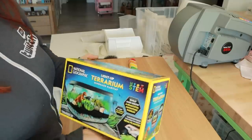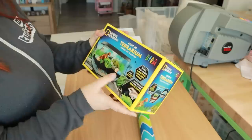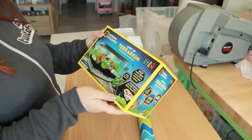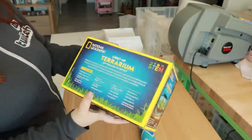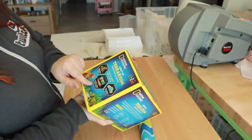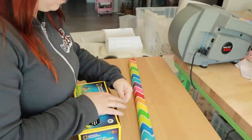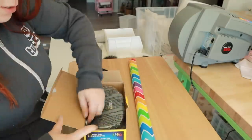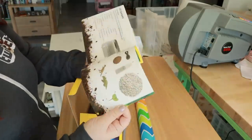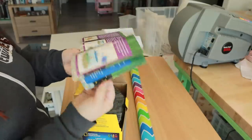So what I got for my niece is this dinosaur light-up terrarium. Build and grow a beautiful miniature world. Learn all about botany. Has everything you need to grow real plants. Whoa. There are decorative figures, real rocks and fossils. Makes a great nightlight. Dinosaur backdrop included. I've already peeked in here since it wasn't sealed. Yeah, it just seems really fun. It's like a fun activity. So that's what it is.